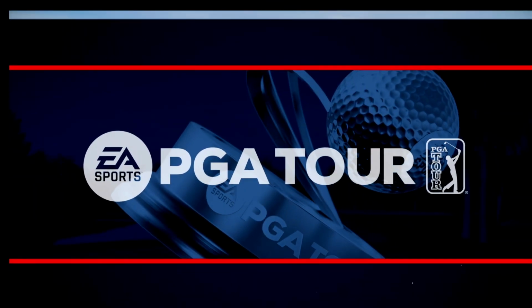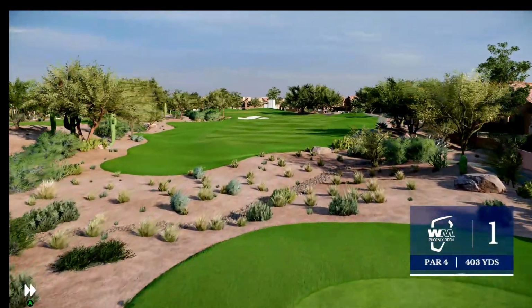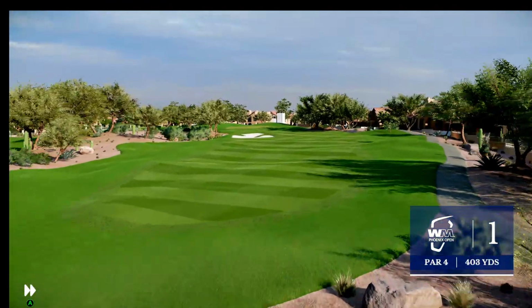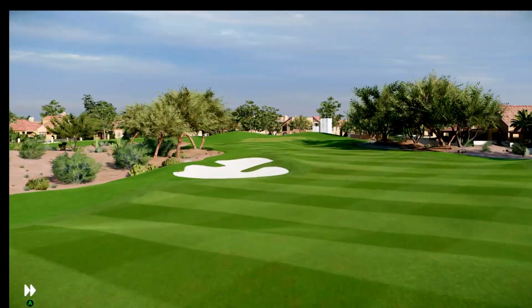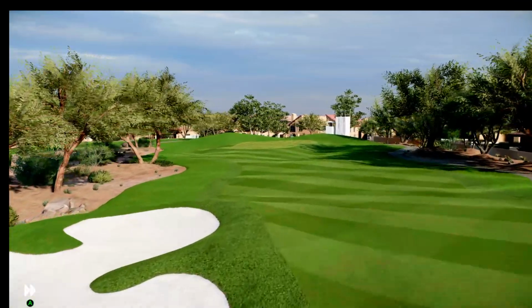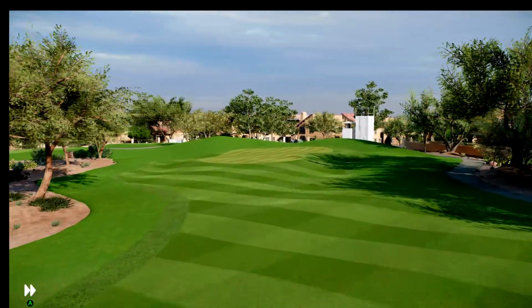Here in the Valley of the Sun, the temperatures are up, the scores are down, as we take a look at the leaderboard on this Sunday. Our leader here on this Sunday is our featured golfer. His cushion is a full 4 shots as he gets set to tee off.